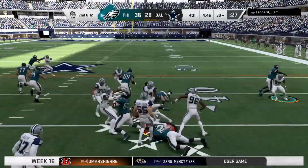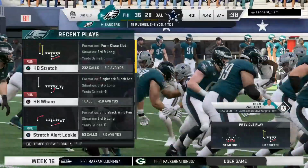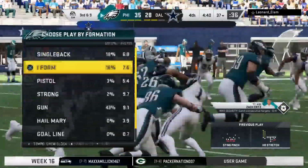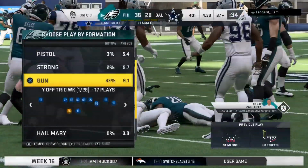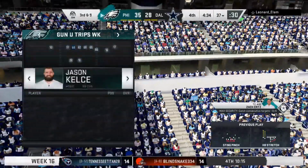On second down now, it's Sanders, and he'll get 2, maybe 3 up near the 37. That's it. That's what you want. Straight ahead positive gain. Just keep that clock ticking. And it's third down.